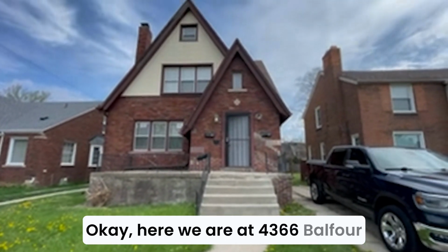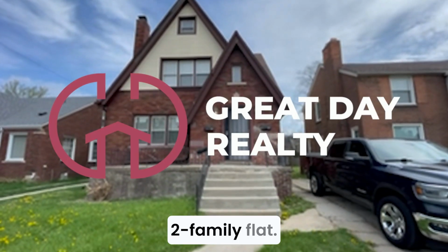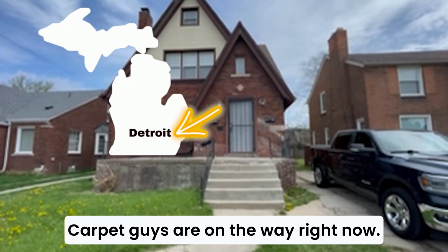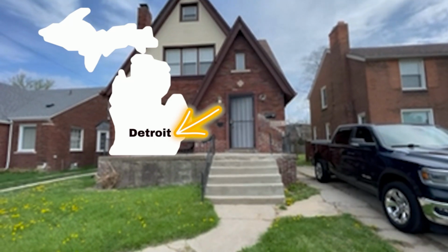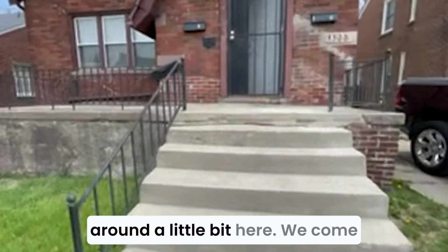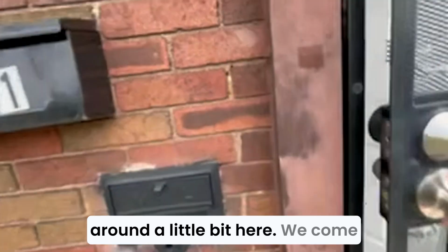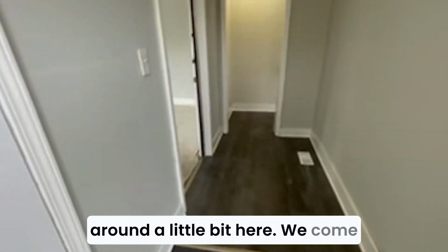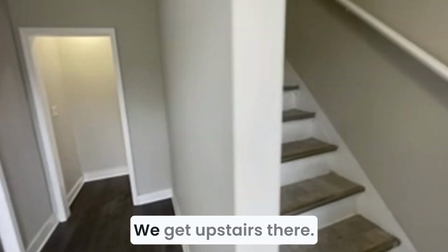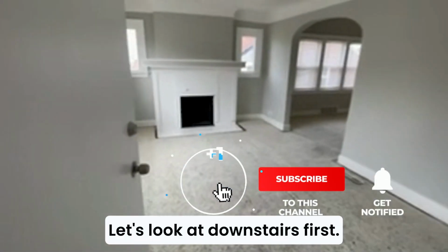Okay, here we are at 4366 Balfour, two-family flat. We just are finishing up. Carpet guys are on their way right now. We need this video done now, so I'm gonna take you in and show you around a little bit. We come in the front entryway. We get upstairs there. Let's look at downstairs first.